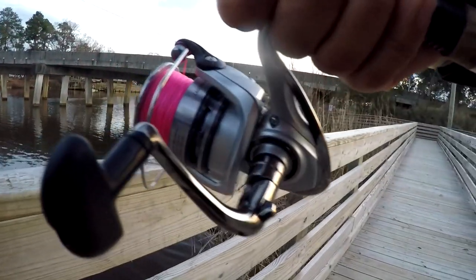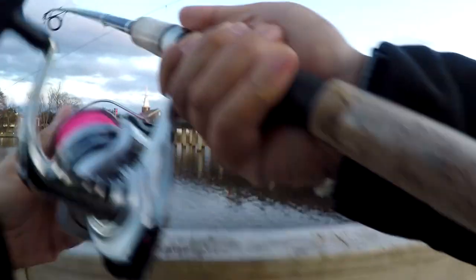My friend got a fish. I'm snagged here, and I have a fish on this rod. I don't know what to do anymore. Oh boy. All right, let me unhook this guy first. This is our biggest bullhead of the day.